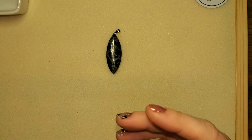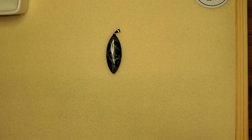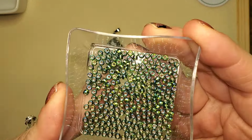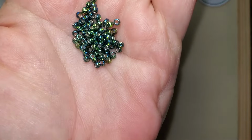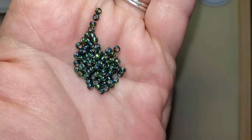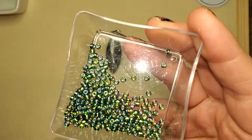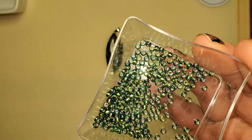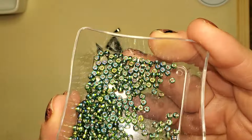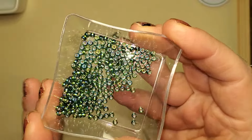And then rounding out our bead selection before I can go into the findings is some seed beads. Yay! Look at this green. It's like mermaid green. It's gorgeous. Oh my goodness. And these are Miyukis, my friends. These are the Miyukis. Size 8 seed beads, dark olivine AB. You get 5 grams of these. So what? These are amazing.